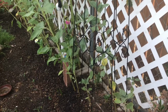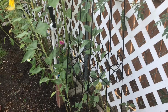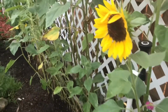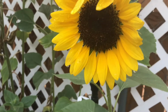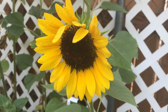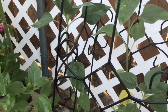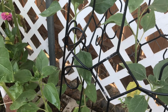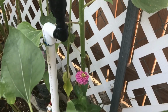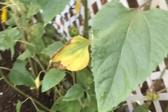My sunflowers are growing up into my supports here, and I'll be putting a lot more in. I think I should have come out and taken pictures of the sunflower already. It's been a little while since I've been out here, and I noticed I have some more seeds popping up. Going to be getting some more sunflowers, as you can see.